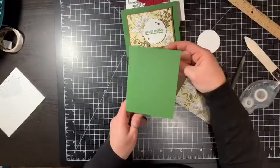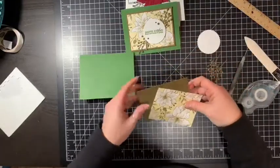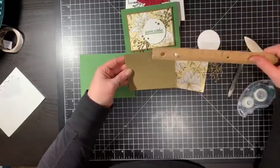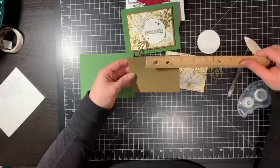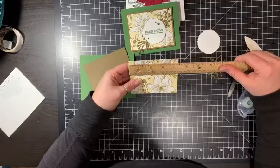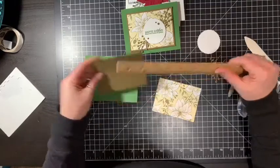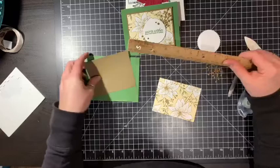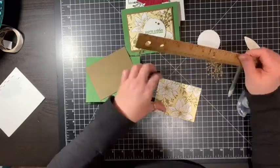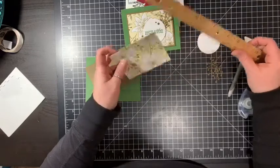Now, I'm not going to keep my card this way this time. We're going to turn it this way because both these cards are turned like this. Now, this is our second piece of cardstock. This is our soft suede, and that measures 4 1/4 by 3.5. And then we'll have this designer series paper that is, did I say 4 1/4? Sorry, 4.5 by 3.5, not 450. And then 3 1/4 by 4 1/4.